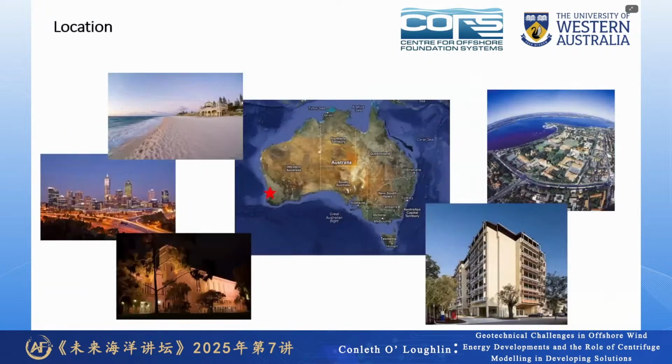So where are we? Well, if you haven't visited us here, UWA is on the west coast of Australia, where this star is, in the city of Perth. Perth is a rather isolated city. It's closer to Singapore than it is to Sydney, but it does have some lovely weather all year round, some very nice beaches, and a nice city for those of you that may wish to visit us here.